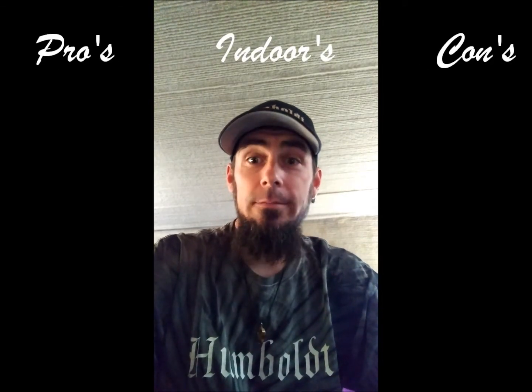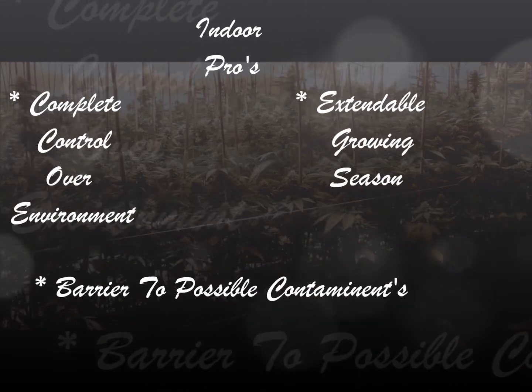Well, mostly and most prominently is the utter and complete control of the environment. I mean, it just goes without saying. It allows you to extend the growing season. It allows you to have uber control over the airflow and any sort of outside contaminants that may be introduced. You have a barrier. You have a way to control that, slow things down, or prevent them completely. Right? Now, that is a huge benefit.